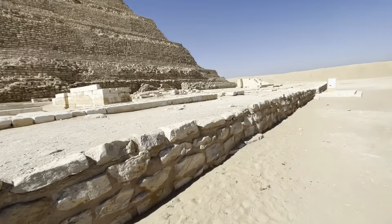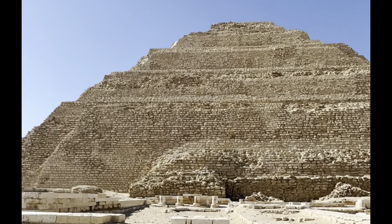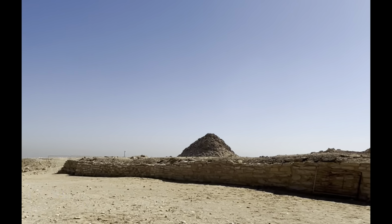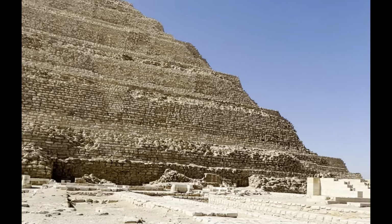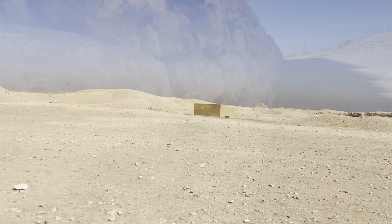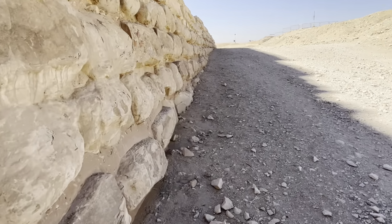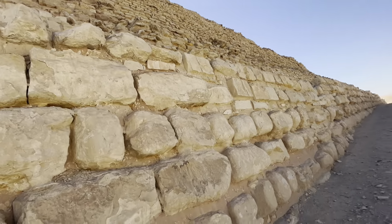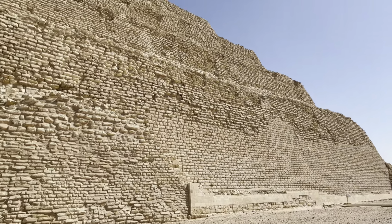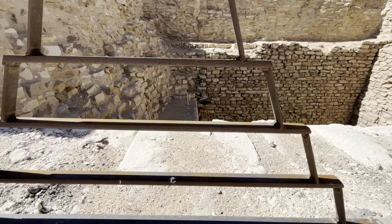This is the back side of the step pyramid that we are going to. The step pyramid actually consists of these six steps, or mastabas as they call it. The length is about 62 meters tall, and it has 109 meters of base length along each side. This was built of limestone rocks actually. You can imagine, 2700 BC.